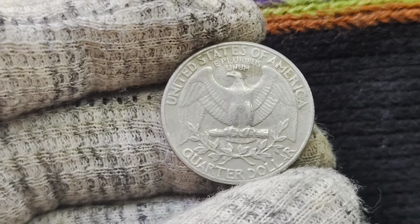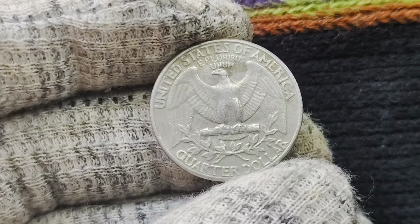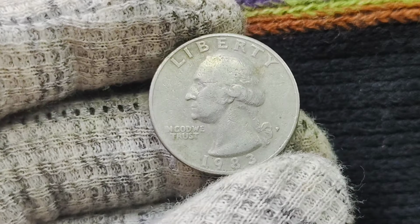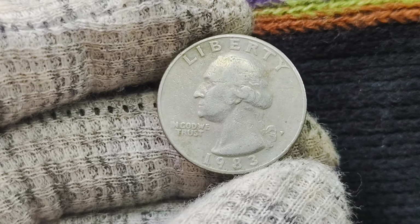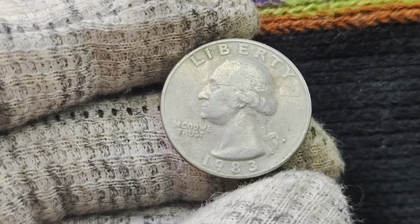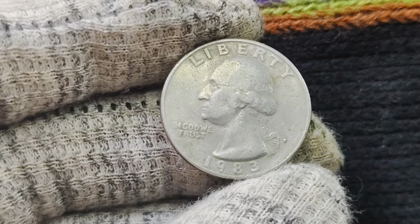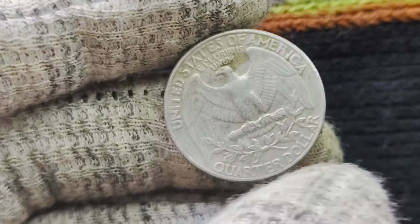The market for rare coins is incredibly dynamic, with new discoveries and auction sales constantly pushing the values higher. In recent years, the 1983P Washington quarter has become a favorite among high-end collectors and investors, further driving up its price. Coins with this level of rarity often make headlines when they are sold, and the 1983P is no exception.